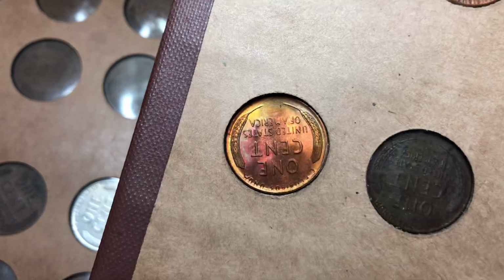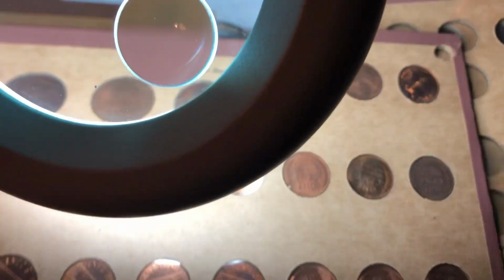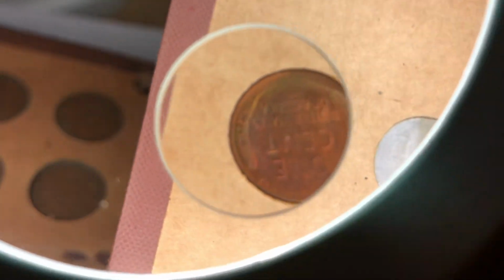ultra rainbow. Let me see if I can get this underneath this glass too. Let's take a better look at what that's doing. Check that out. Man, that coin is so cool.